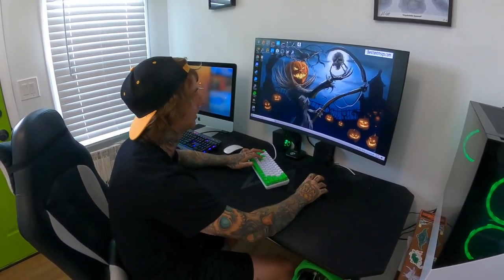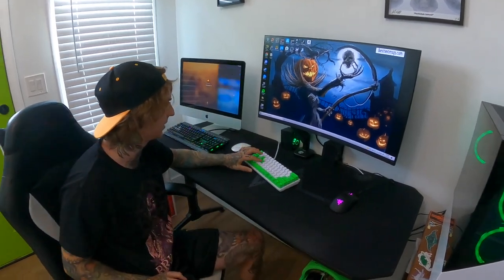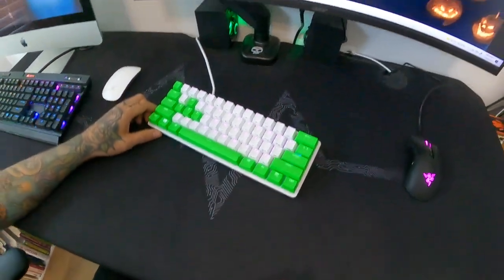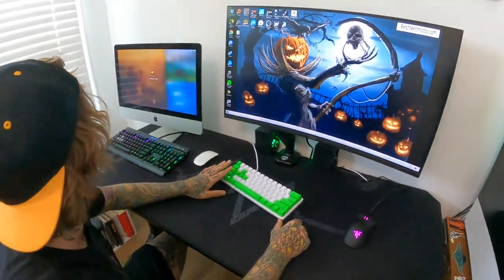Like the 60% makes it better, and I love it. I got the green keycaps. I could put them wherever I wanted. This is the design I went with. But I couldn't be happier with this setup here.